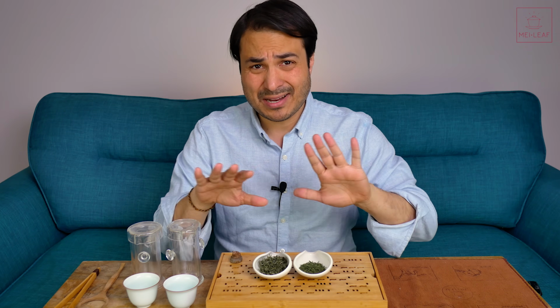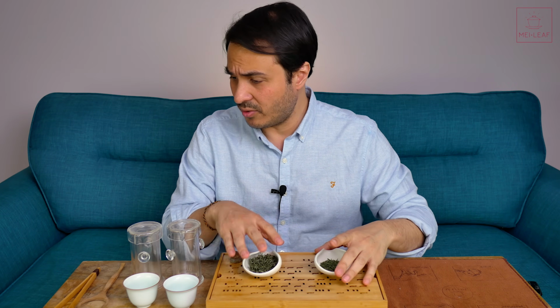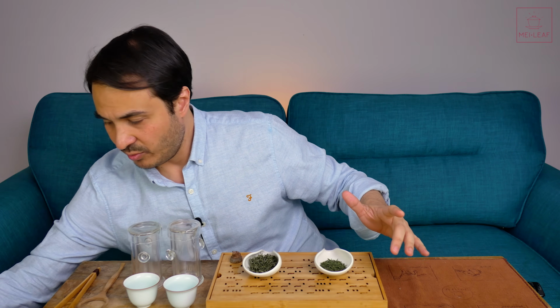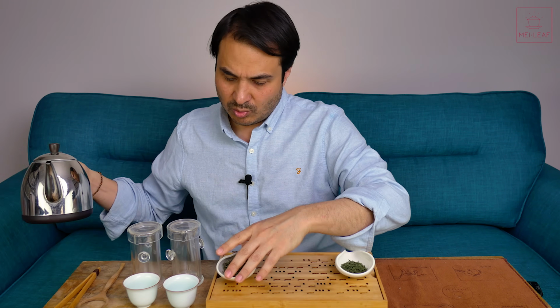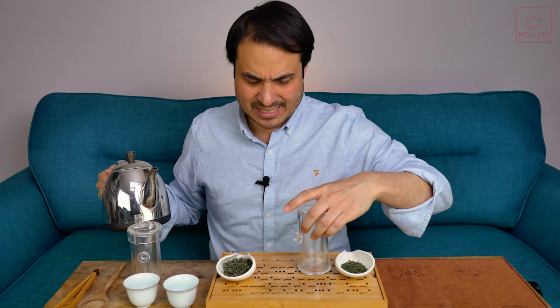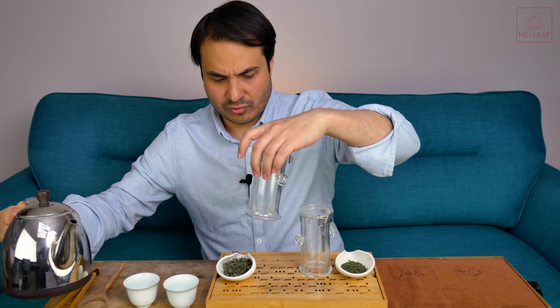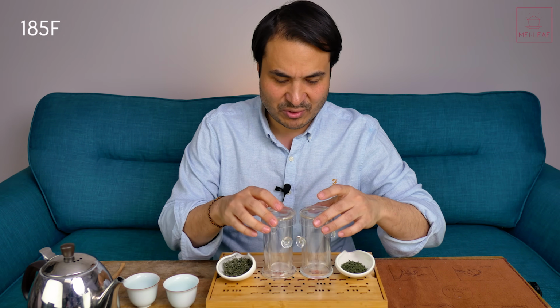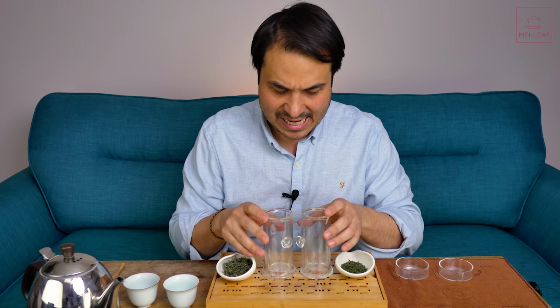Right, but all of that means nothing if they don't taste good, right? So let's get on with the tasting. I have 90-degree water here, so we're gonna let it cool down a little bit. I'm gonna brew these at about 85 degrees Celsius. And I think brewing parameters on these kinds of teas is very much a matter of personal taste.